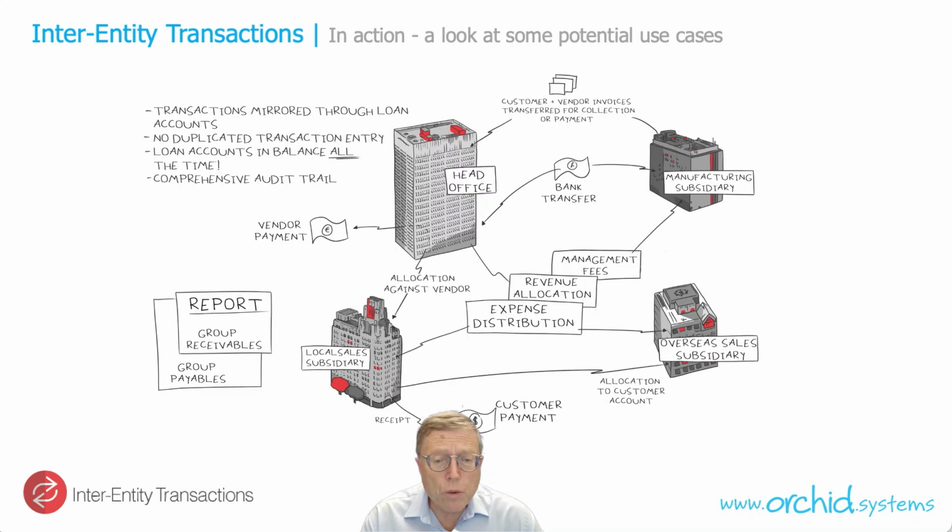Bank transfers between entities can be automated, and entities can receive and pay funds on behalf of each other without needing to re-enter the same information time and again.